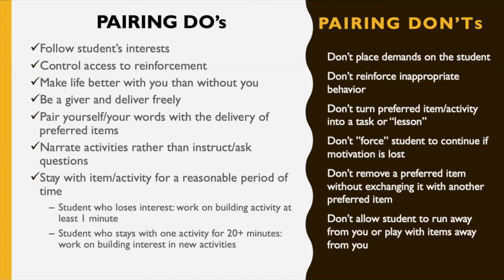Some don'ts for pairing. Again, and I'm going to keep saying it, don't place demands on the student. This is not a demand condition. You are giving, giving, giving, giving, giving. You also don't want to reinforce inappropriate behavior, and we'll get to how to deal with that in a minute. Don't turn preferred items or activities into a task or a lesson. Don't force the student to continue if motivation is lost.